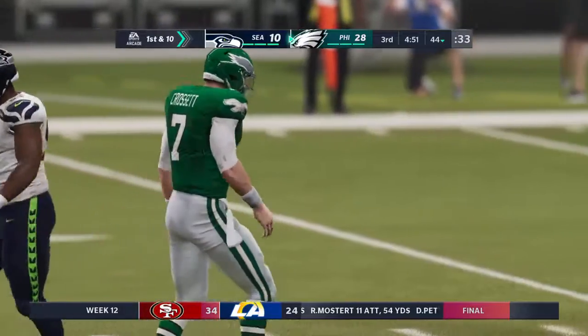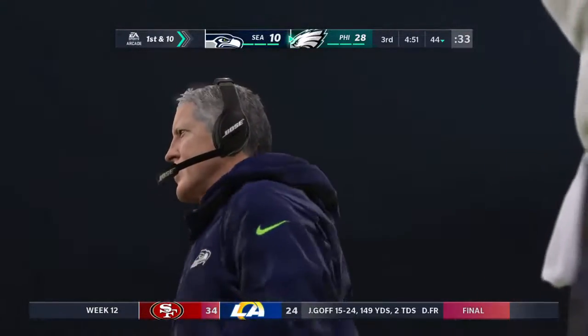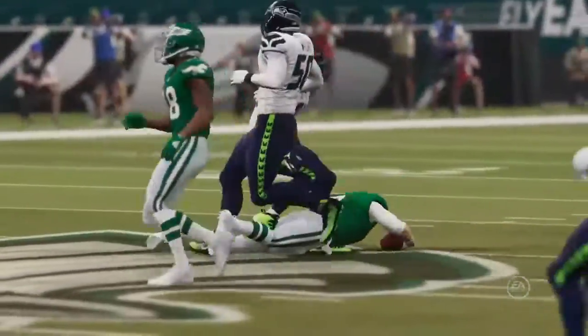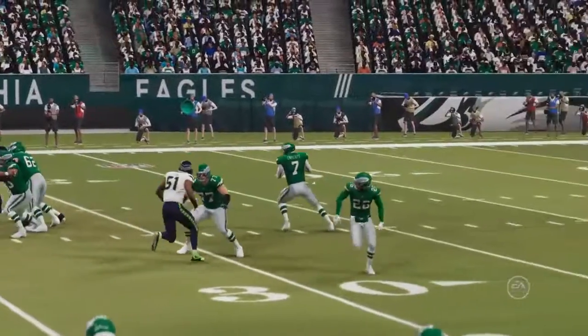1st and 10. We just saw a nice example of why teams often bring in baseball guys to teach quarterbacks how to slide in key situations. You want to protect your franchise guy. Make sure he doesn't get hurt. He did exactly that on that play. A perfect slide to avoid the big hit and pick up a first down.